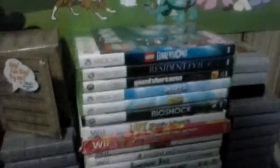SpongeBob Hero Pants I got right after, when I was trying to collect all the SpongeBob games in the franchise. And of course, it came out before the movie did, so I picked it up and then I went and saw the movie. I only played it for a little bit, but I did beat it, eventually.